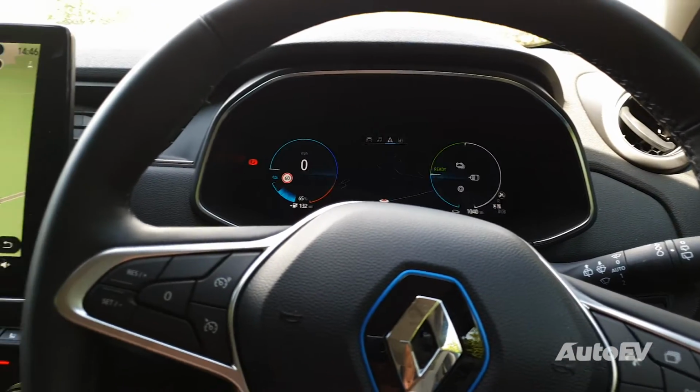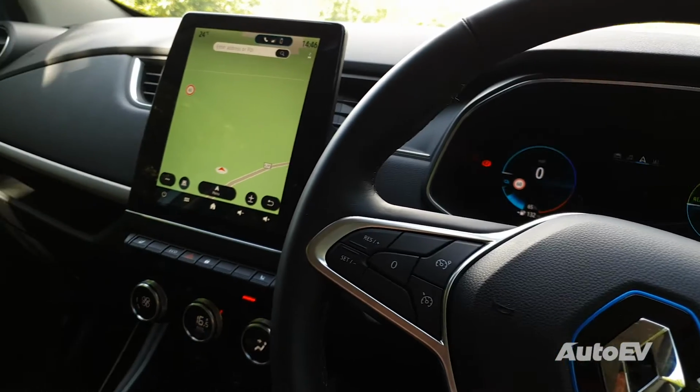The dashboard material and the centre console feel nice, but the door cards retain this hard plastic, which is a little bit disappointing. There's a nice design detail on the headlining, however, and most of the switchgear has a nice chunky feel to it.